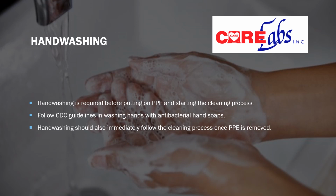Make sure you're using an antibacterial hand soap. Hand washing should also immediately follow the cleaning process once PPE is removed and you're done with the cleaning process. So that's that. Make sure you're washing your hands before and after you clean. Make sure that you're using antibacterial hand soap.